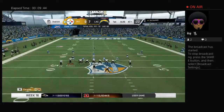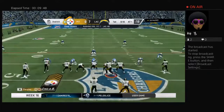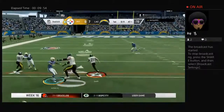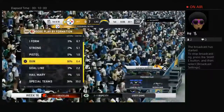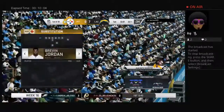The last run good for 2. Here's 2nd and 8. They'll run it now out of the gun, and some room to work. He'll get this one down near the 20-yard line, just shy of the 20. A first down there on a pickup of 25.